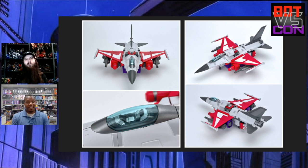Use your imagination. No, not on an MP figure. I'm not using my imagination at all. But I will be picking this up regardless. I'll actually be picking up probably both colors because I have a hard time deciding and I'm indecisive.